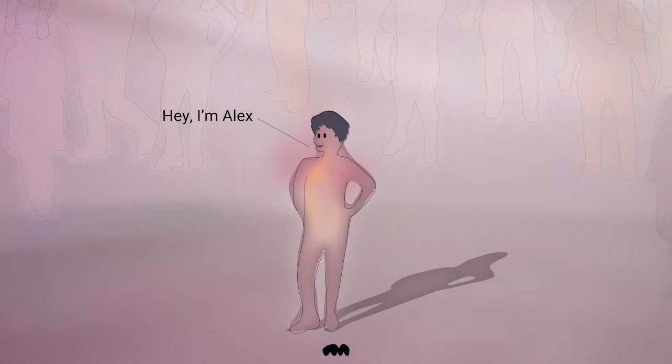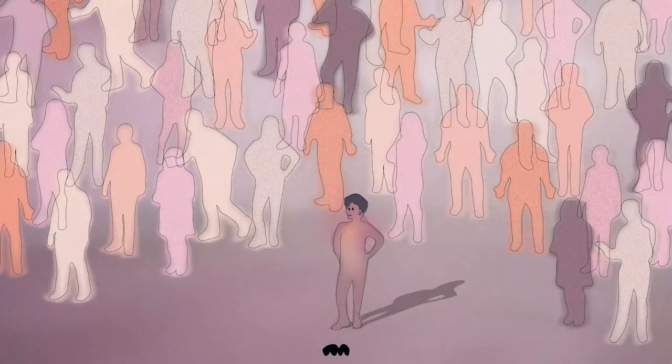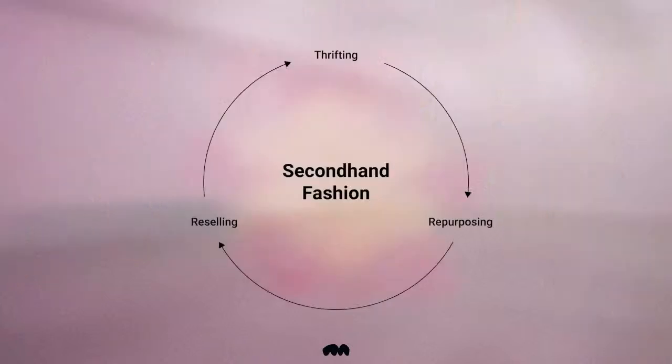Alex isn't just one person. He is Gen Z. Creative, independent individuals that value feelings and ethics when it comes to shopping. Here we start to understand a new type of consumer from a puzzling generation that is about to be the biggest player in market power. Gen Z consumers are very acute to climate change and are starting to disrupt the fashion industry that we all know today with a new movement called secondhand fashion.